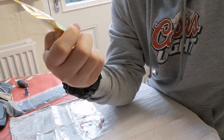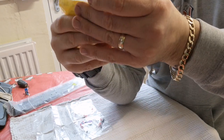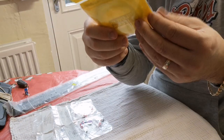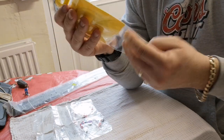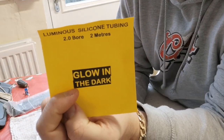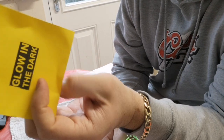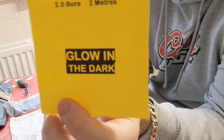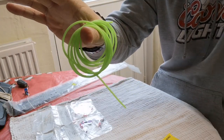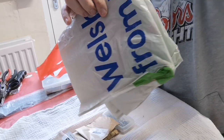This is glow in the dark, luminous tubing. Not shrink tubing, sorry, it's silicone tubing. It's the two millimeter bore by 2 meters, and I think that was about 3-4 pound. So it's worth having a look at it, guys, and seeing what your opinion is.